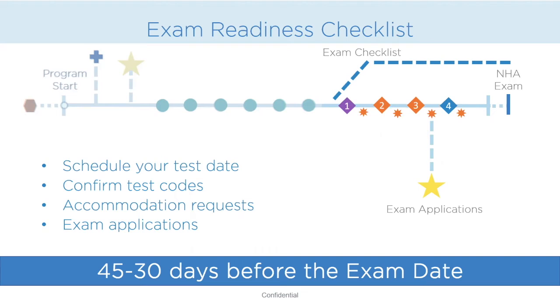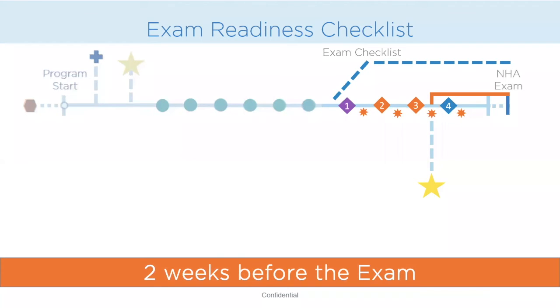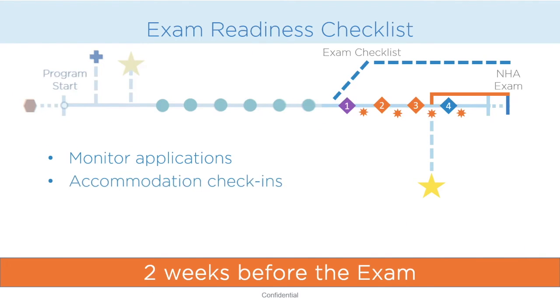prior to test day. You can monitor these through your administrative login in the portal. And in fact, we recommend that you keep an eye on them to ensure that everybody has gotten all the way through. In that roughly 2-week window prior to the exam, students should be submitting or have already completed those exam applications, which you need to be monitoring through your login to make sure there are no surprises on your roster. Check in on any of those candidates with additional accommodation requests.